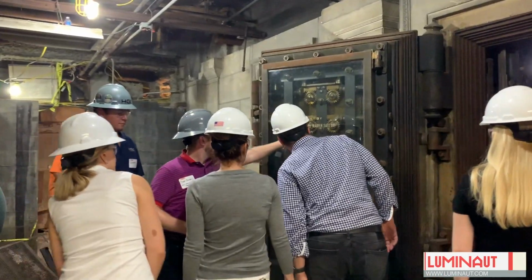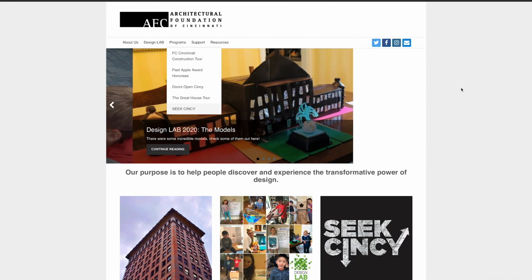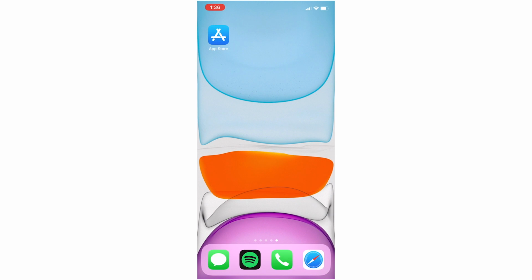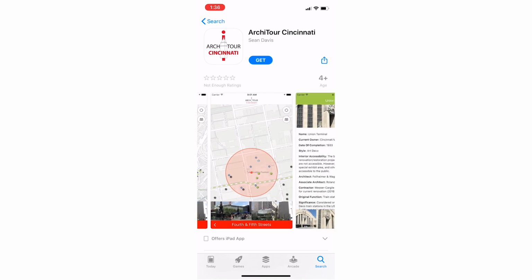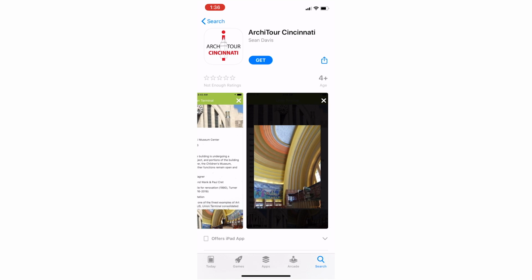We also do this with programs like Seek Cincy, which is a citywide scavenger hunt that you can take part in at the beginning of October. We also have an app called the Architour. You can download it on your phone for free. It's going to help you understand a little bit more about the history of the buildings downtown. It's a great resource to have right in your pocket, right in your hand as you're walking around downtown.